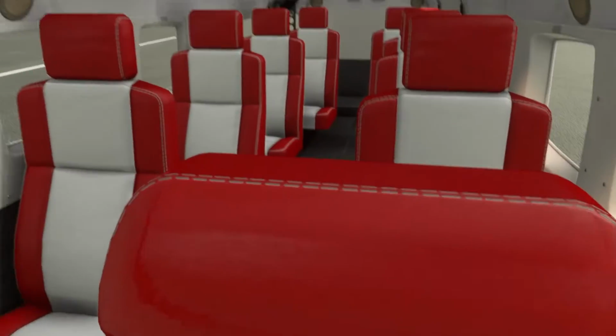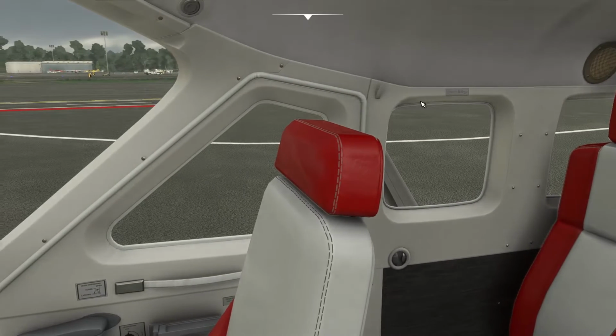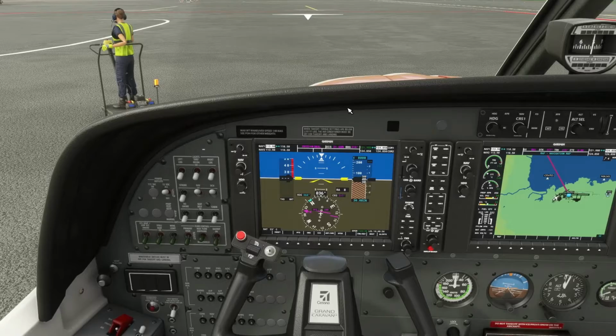Love the interior in this aircraft. Got the livery off of flightsim.to. It's got the nice red and white Mokulele interior. We're good on the engines.